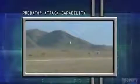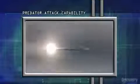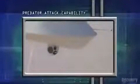And it was there that a Predator made an amazing transformation from surveillance to armed aerial attack. It fired a Hellfire missile at an Al-Qaeda convoy and destroyed one of the vehicles in there. And at that point, it crossed the line from an unmanned aerial vehicle into an unmanned combat aerial vehicle. Today, the new Predator B can carry up to 10 Hellfire missiles.